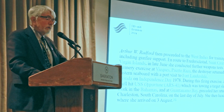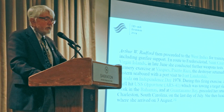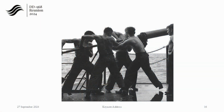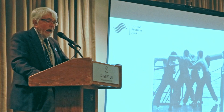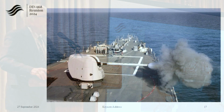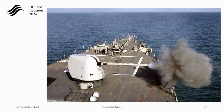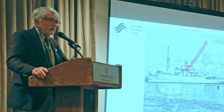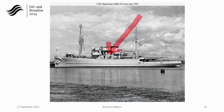So we got out there with the Opportune towing a target for us. And our gunners got the gun ready, cleaned it up, and the gun was ready. And it put out some ammunition. Boom, boom, boom, boom, boom. Just like that. Unfortunately, what we hit was the Opportune, the tugboat.